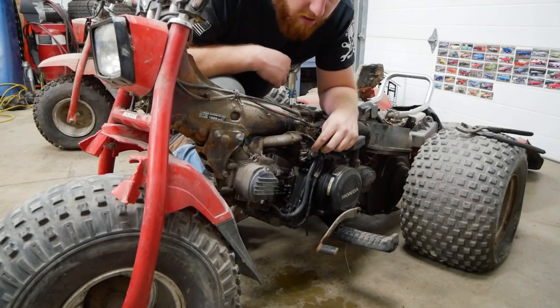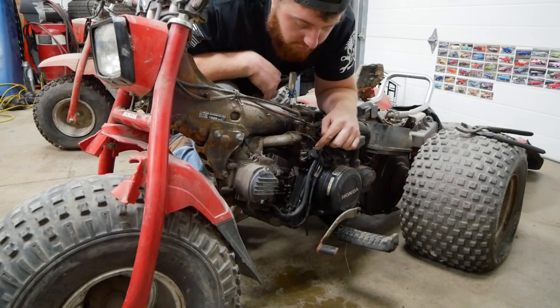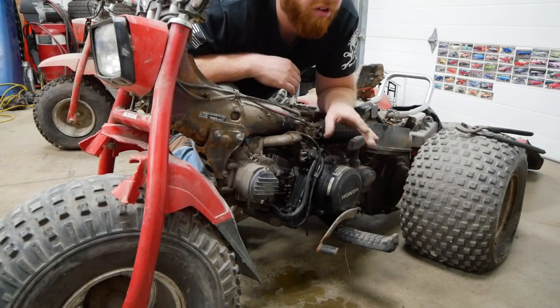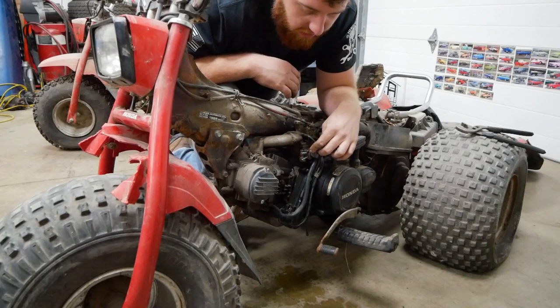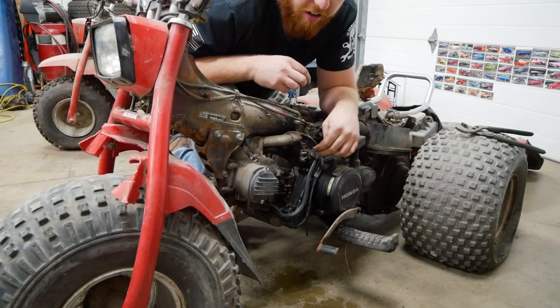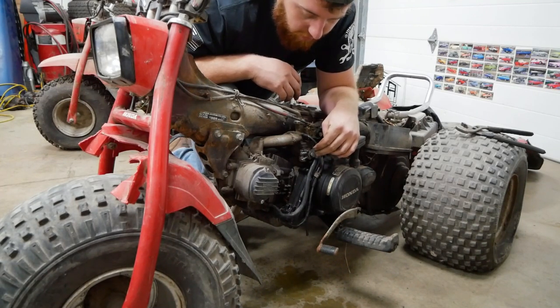Couple tips here. If you have one of these fuel selector switches and they're in the correct position, be it on or reserve, just leave it. Don't touch it, or you'll snap that seal like I just did. Unfortunately, this was an off, so I had to turn it, which sucks. So we'll have to figure something out for this.